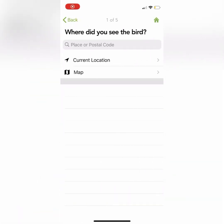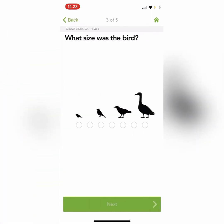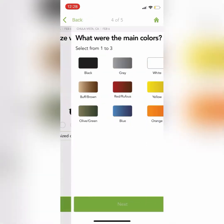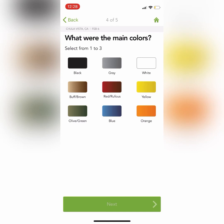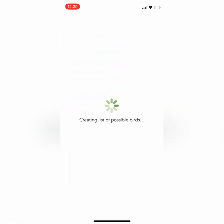Click Start Bird ID. Select the location and date of your observation, then answer a few questions about what you saw. As you could probably tell from the photo, my bird is very small, so I select sparrow-sized or smaller. Then you can select up to 3 colors. My bird was really just yellow and gray, so I select those 2. Next, it will ask about the bird's behavior. I select in trees or bushes, and then I get the list of possible species.